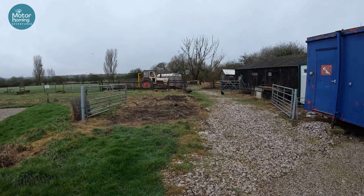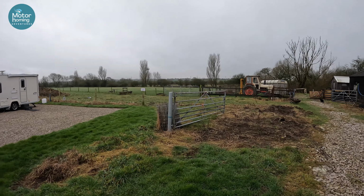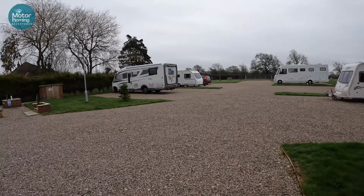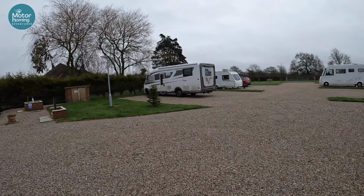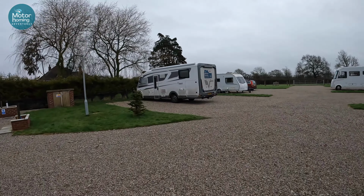Some nice walks around here as well, having looked at the map. But I haven't had much time for that, been charging around in the van, getting various bits done. And if you haven't yet seen, then do have a look out for the films. There's a couple of films actually of the work that we've been having done.